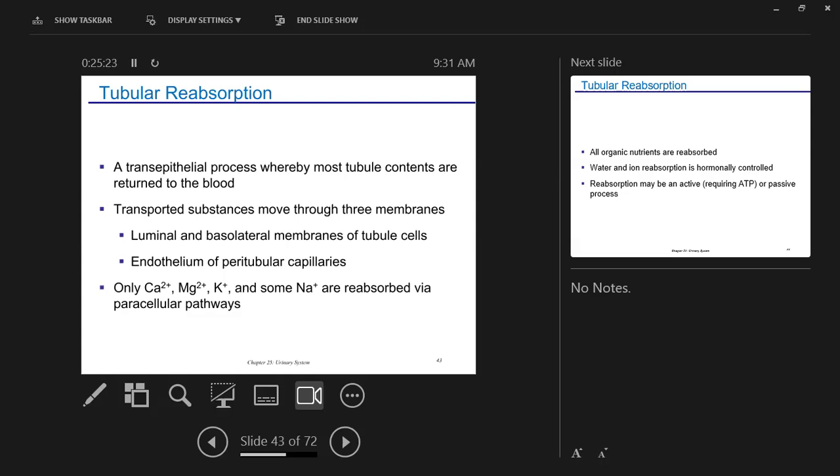This is the kidney tubule. This is the tubule. The nephron. Simple cuboidal cell. This is the lumen. It's the middle of the tubule with filtrate.